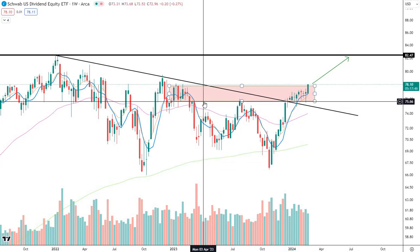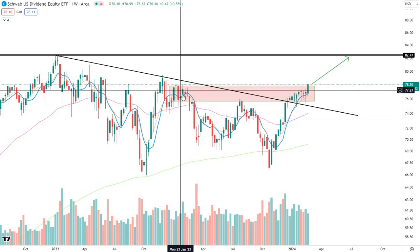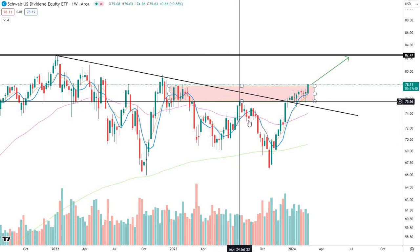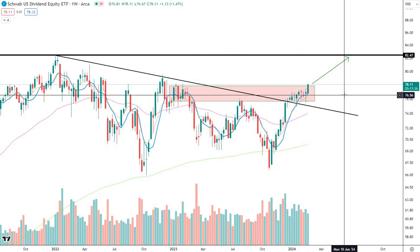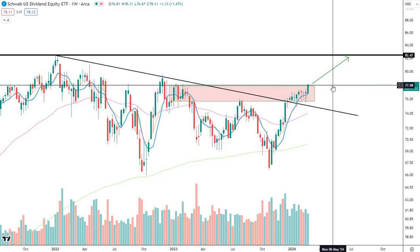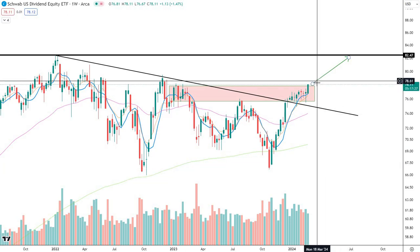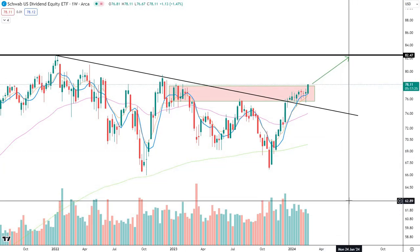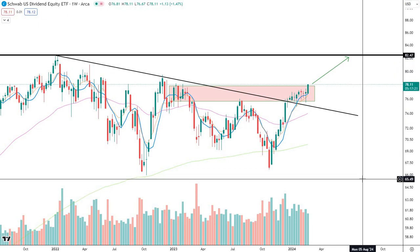And then the other thing I wanted to show is this box. This box represents where it accumulated, broke down, tested, accumulated. Now it's breaking out of it. So, it is Friday, and it's looking really good. So I think we're going to get this weekly close above this box, which is very bullish. My prediction here is by the summer of this year, we're going to see new all-time highs on this. I think the market is setting up for a really solid 2024 right now.